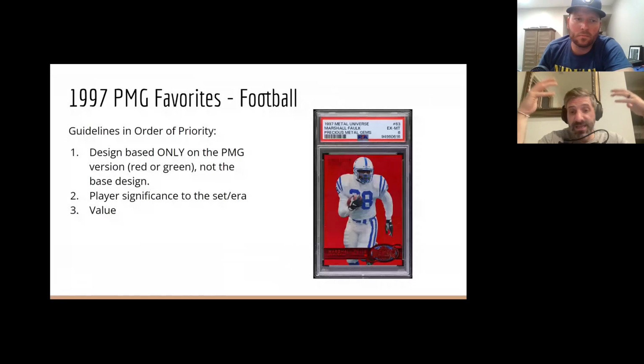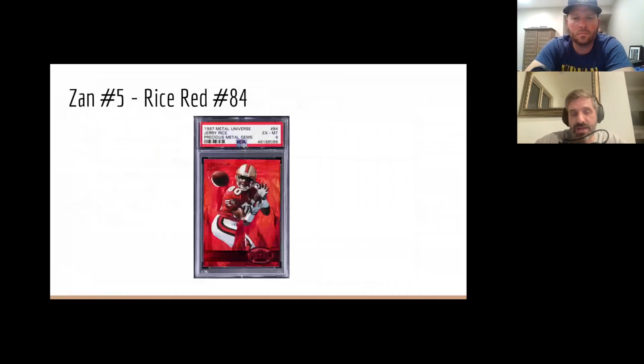Second, player significance to the set or the era. Most of these players are going to be Pro Bowlers, Hall of Famers, All Pros, etc. And then third, kind of in the back of your mind, is value. Not as big for me, not as big for us. But we really wanted to go with cards that had a visual appeal to us. So I'm going to start with my number 5, and then we're going to alternate all the way down to 1.